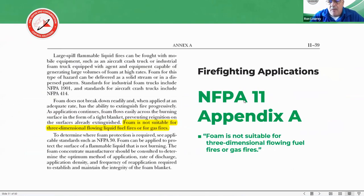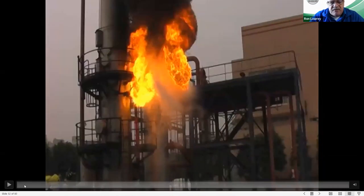And if we look at the foam annex in NFPA 11, it'll actually tell you that foam is not suitable for a three-dimensional flowing liquid fire or for a gas fire. And why? Because if that is a three-dimensional object, you can't form a blanket over it. If the liquid is flowing, it's going to run out from underneath the foam blanket. So it really isn't effective.